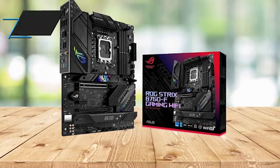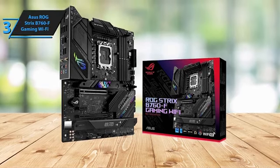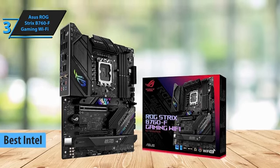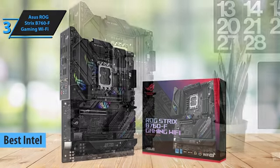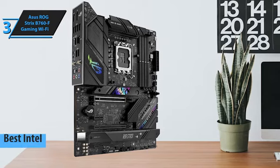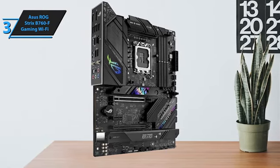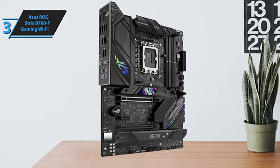We are thrilled to introduce the Asus ROG Strix B760-F Gaming Wi-Fi, a top contender for the best Intel motherboard of 2024. With its foundation on the Intel B760 chipset and compatibility with the cutting-edge 13th generation Intel Core processors, it's an ideal choice for both gaming enthusiasts and those seeking high-performance PCs for demanding tasks.